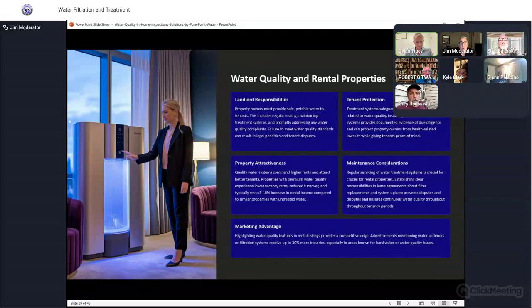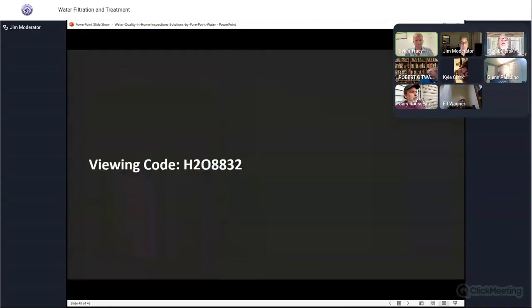Water quality and rental property. I guess it's the landlord's responsibility to provide safe and potable water. Yeah. We haven't done a ton of rentals for folks. Some folks who are renting want to be cognizant of what's going into their water. But yes, it's up to the landlord to make sure that the water quality is high and that they're providing a good, safe environment for any tenant.